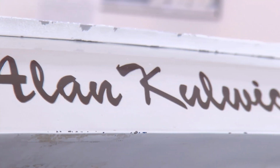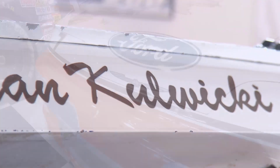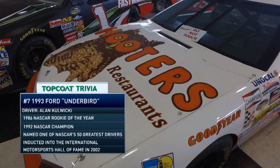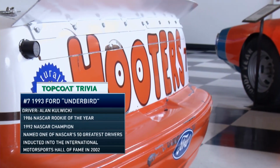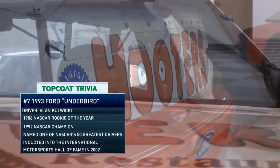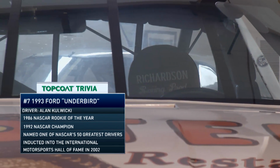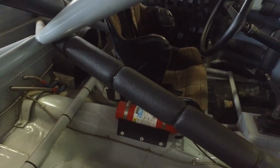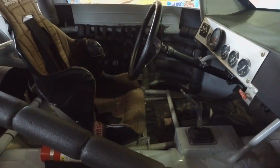You know, one of my favorite rags to riches, only in America story of a stock car driver involves that of Alan Kulwicki from Greenfield, Wisconsin. Alan was an incredible short track driver in the Midwest, but in 1985, he sold it all with hopes of coming south some 800 miles to Charlotte to race in NASCAR's Premier Series. In 1992, he would take this car to Atlanta, and again, an underdog big time behind Davey Allison and Bill Elliott. He would lead the most laps, do exactly what he needed to do, and take home the championship.